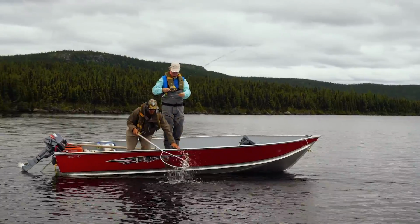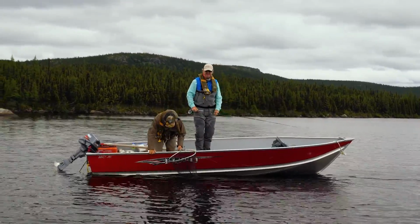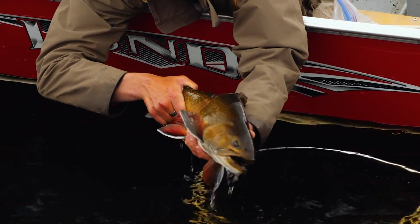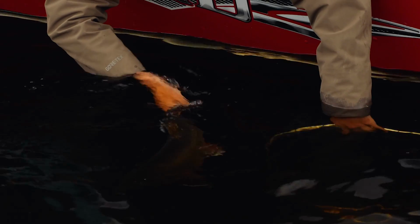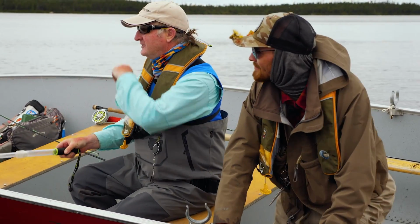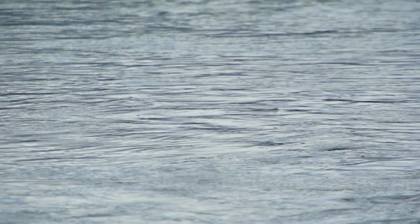Oh, sweet. Yes, sir. This is so incredible. Beautiful brook trout. What's that, 3.5, 4? 4, I'd say. Wow. On a dry fly, hunting them, and all around us there's brook trout. There's dozens and dozens of these, and this is just one spot.